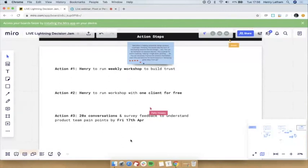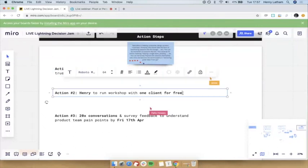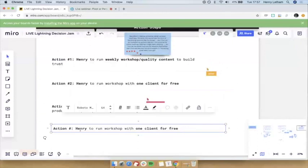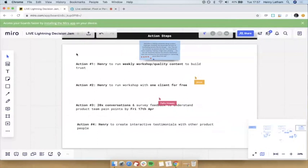Random articles based on pivoting in Corona times. Yeah, so we can reach your workshop and free quality content. Gain some endorsements from product managers who've run similar methods or can recommend a methodology. Yes, maybe another Q&A with Rob, someone that we can share or run with other people who are using this methodology. Yeah, validate the framework. Basically an interactive testimonial, essentially. Yeah, exactly. So to create interactive testimonials with other product people. That is action four, a sort of bonus one, so we stay focused on these three.